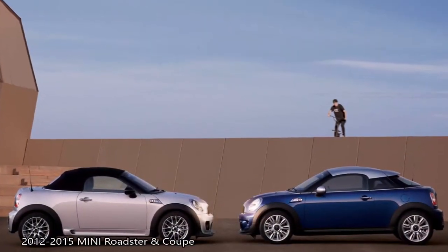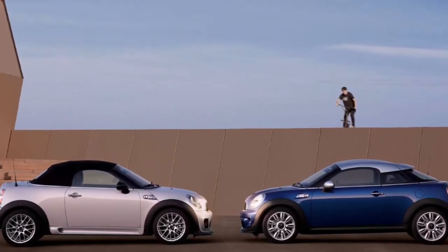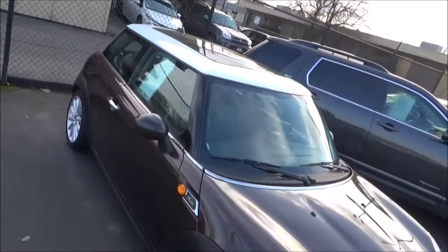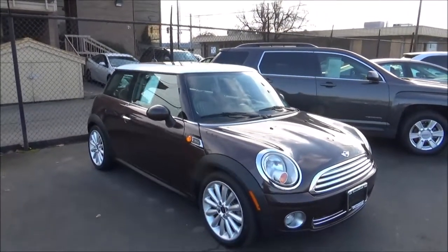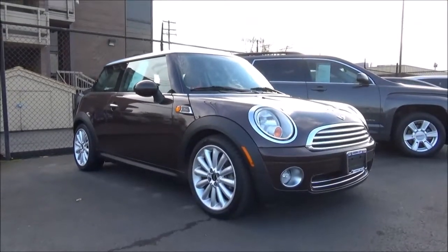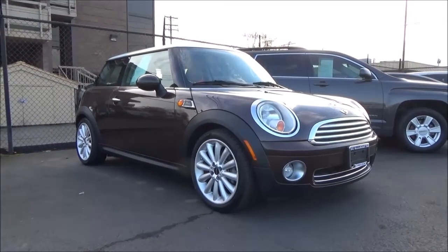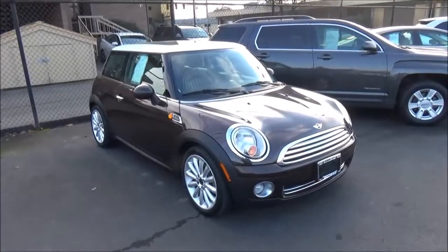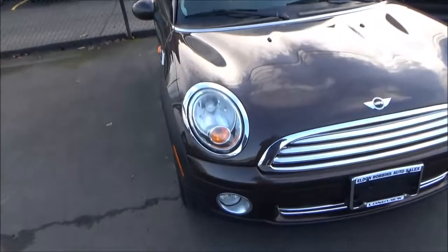Also sold from 2012 through 2015 were the Mini Coupe and Mini Roadster, which were basically two-seater versions of the second-gen Mini Hardtop and convertible. For 2010, all three of Mini's models, the Hardtop, Convertible, and the Clubman, are available in three different variants. There's the Cooper, as seen here, powered by a 1.6-liter naturally aspirated inline-4, the sportier Cooper S, powered by a 1.6-liter turbocharged inline-4, and the high-performance John Cooper Works, with a higher output 1.6-liter turbo 4 and more performance upgrades over the Cooper S.